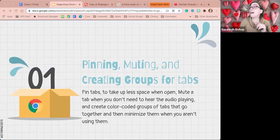You can create color-coded groups of tabs that will allow you to minimize all of them at once and just roll, and then you have them open. So you can actually see that up here on my screen where it says Kiddo Daily Work. I can click on that and I will have a whole bunch of tabs, way more than are on this screen right now, that allow me to have all the things I do every day with my group of kiddos that I work with right there and then not have to close them out every day. It's all organized. So let's roll because that's fun.